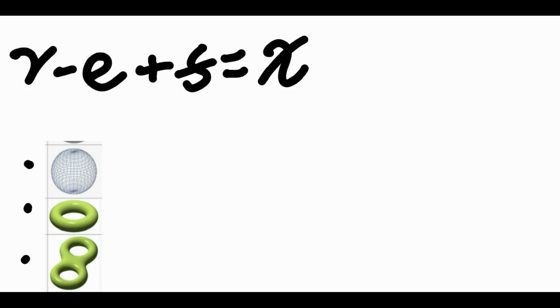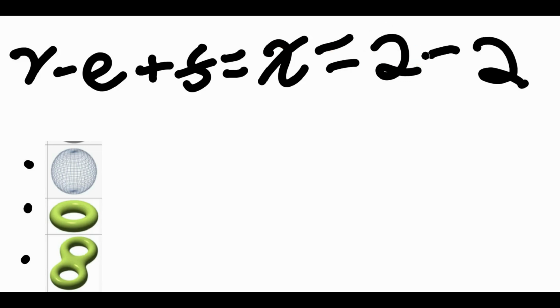Now, I just tried to convince you that when we're on a sphere, we always have that V take away E plus F equals 2. So for every graph embedded on a sphere, the Euler characteristic associated with a sphere is always equal to 2. But more generally, it's equal to 2 take away 2 times the genus of the surface.